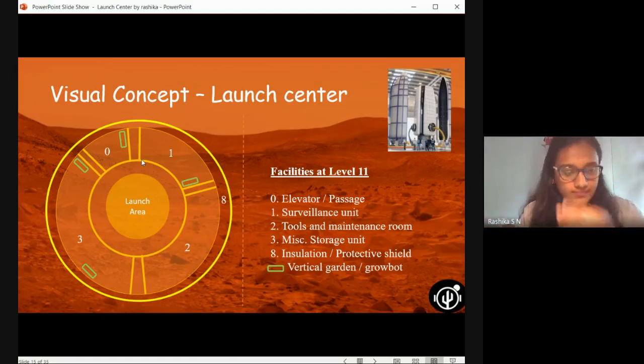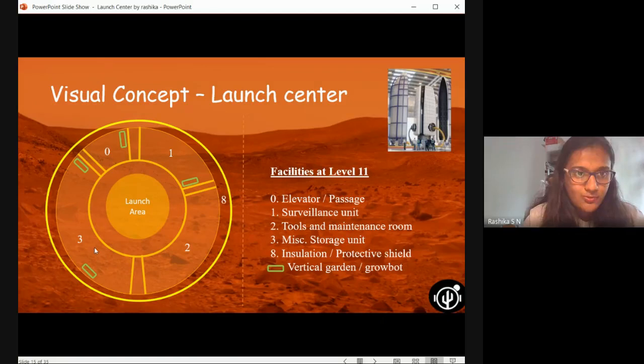I have not shown the columns and all very clearly. I'm really sorry about it, but this would be fine to get a surface-level idea. We will have an extra storage unit, tools, and a maintenance room where accessibility will be very rare, only when necessary, and also the log area where we keep all our further usable storage units, everything.